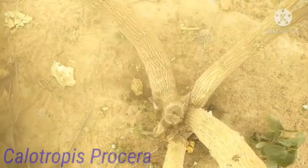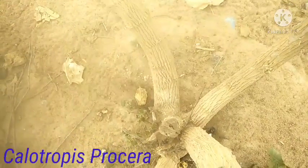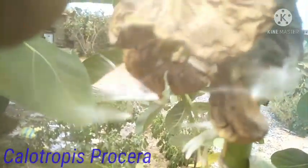You can look at the tap root of the plant. This is the tap root of the plant. Look at it so closely. This is the foamy material.